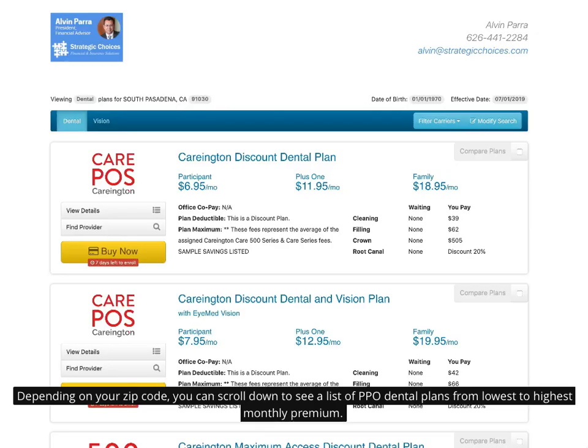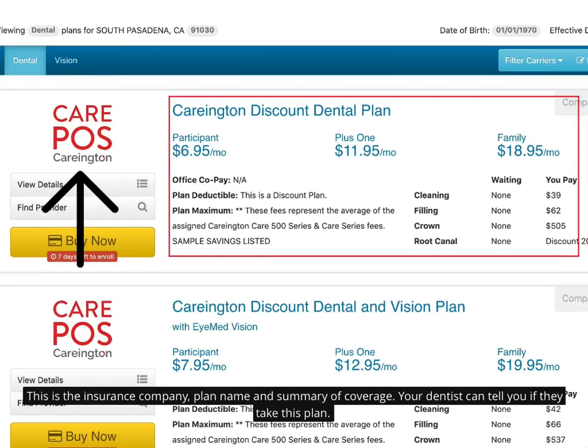Depending on your zip code, you can scroll down to see a list of PPO dental plans from lowest to highest monthly premium. This is the insurance company, plan name and summary of coverage. Your dentist can tell you if they take this plan.